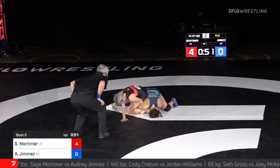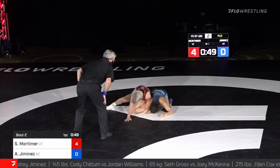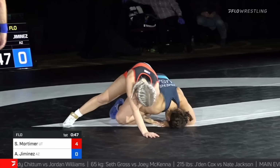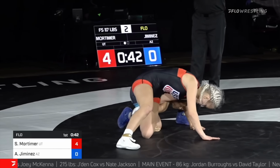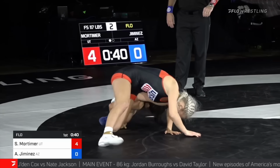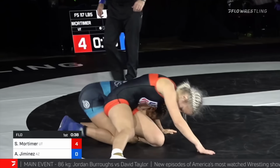Has a shallow shin whizzer, does Mortimer. But Jimenez taking her time, looking to figure out a way to secure this takedown. She's got to get that arm out. Really good shin whizzer here, but Jimenez not giving up on it. She's wrestling right through this position. 40 to go. Referee's letting it continue. I like it.